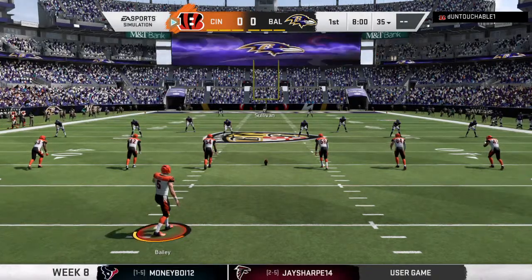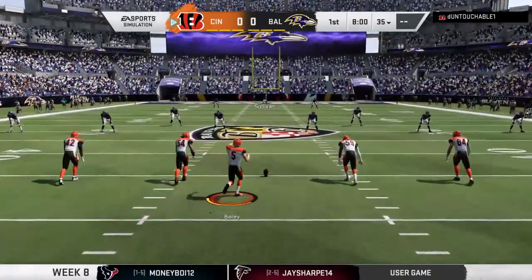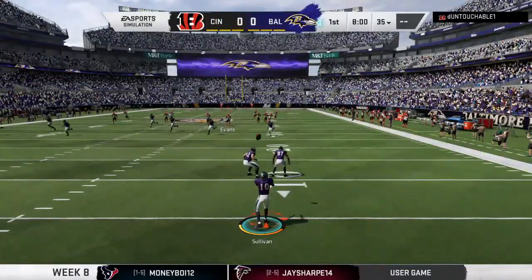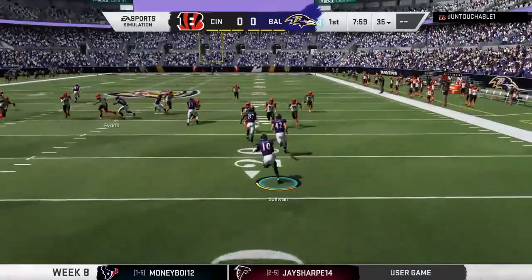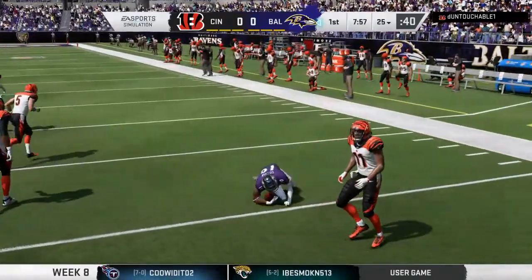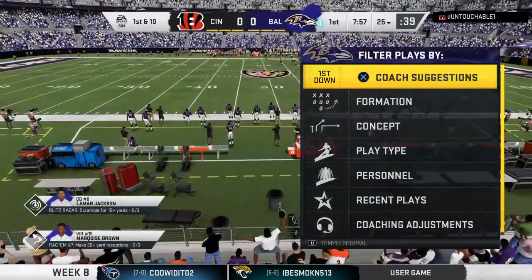This crowd is ready as their guys get set to match up between the Cincinnati Bengals and the Baltimore Ravens. This one fielded at the 5. And not a bad return here. He gets it out to the 25-yard line.